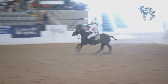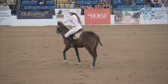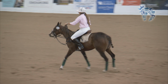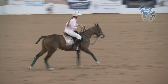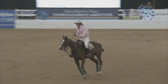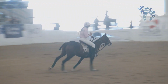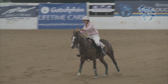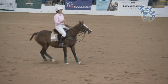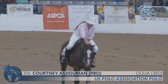Nice little lead changes right there. Courtney brings her to a halt and asks for a few steps back, showing the softness of her mouth. You can see Ouija's a three-year-old here, which is probably one of the younger horses in the polo competition, but obviously we want to try to get as much foundation work in them as we can when they're young. Pat on the back for Ouija from Courtney Azdurian.